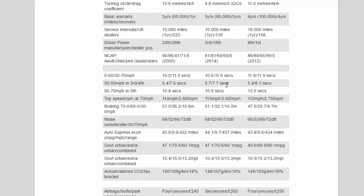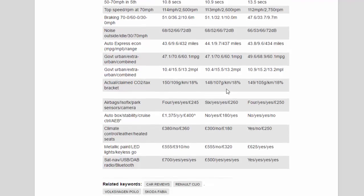Auto Express economy, MPG / MPL / range. 43.6 / 9.6 / 432 miles. 44.1 / 9.7 / 437 miles. 43.8 / 9.6 / 434 miles. Government urban / extra urban / combined. 47.1 / 70.6 / 60.1 mpg. 49.6 / 68.9 / 60.1 mpg. Government urban / extra urban / combined. 10.4 / 15.5 / 13.2 mpl. 10.9 / 15.2 / 13.2 mpl.